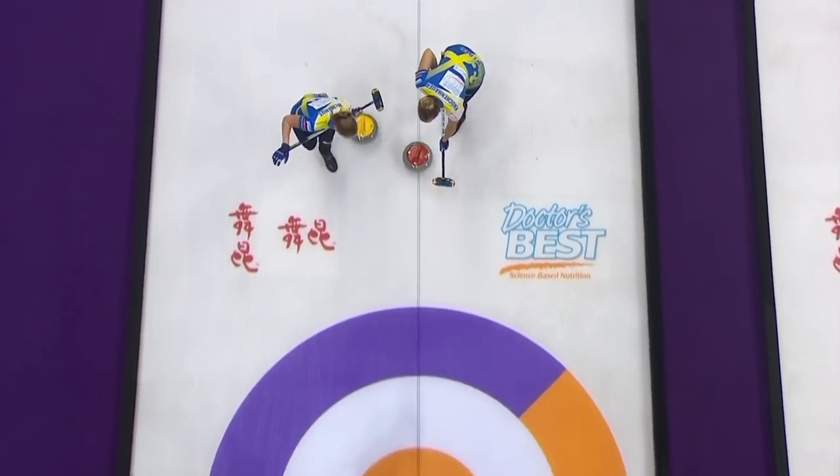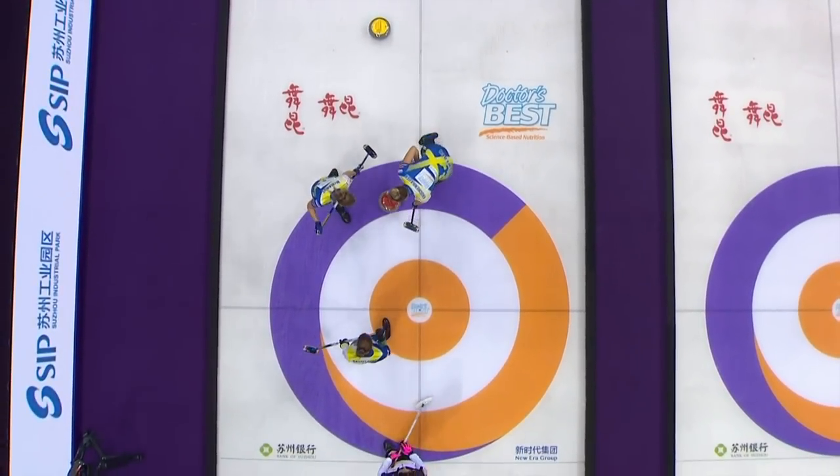Be three up playing the last. Sophie Lombergs, lead player for Sweden.